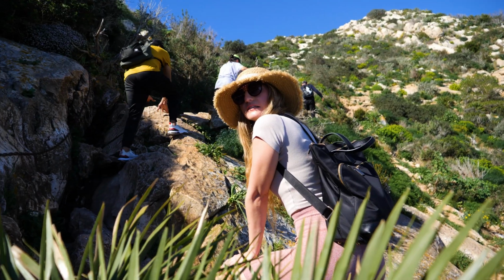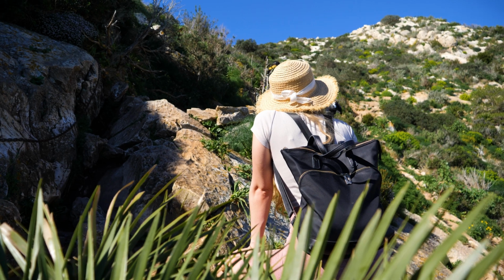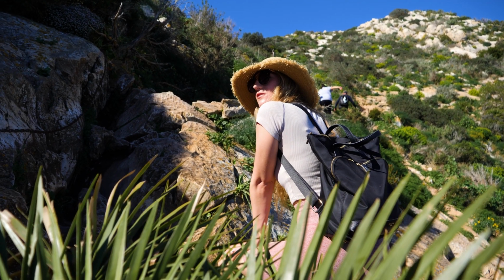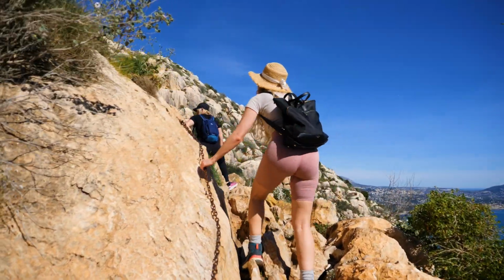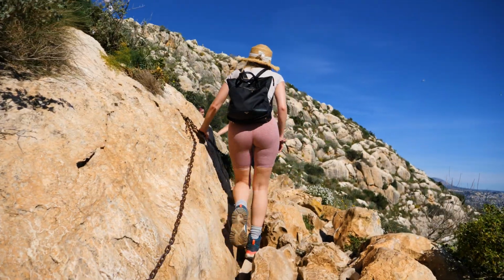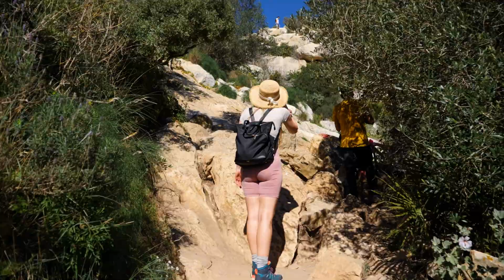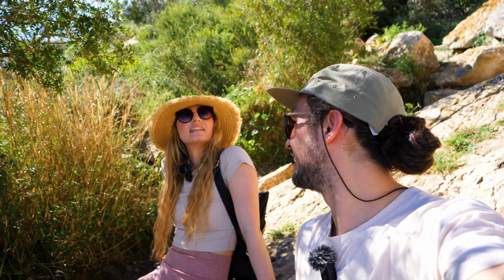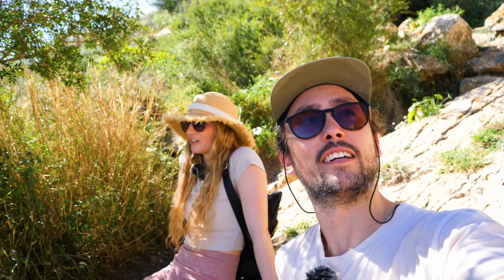A little bit nervous now. The excitement's gone. Nearly there though. Keen to sit down and have an orange. A little break in the shade. We're doing okay. We are nearly there. Like a stone's throw to the top, but I don't think there's any shade up there, so we'll enjoy this bit for a little while.